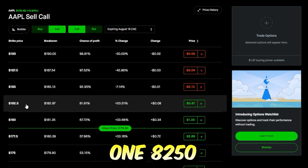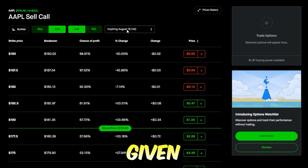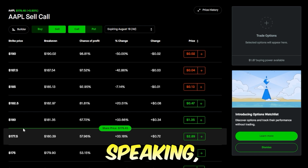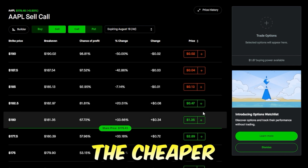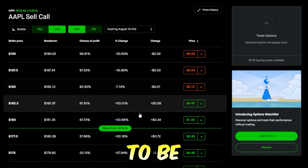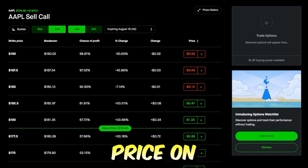The strike price of 182.50 is going to cost much, much less because it's much further up, and it's much less likely that Apple's going to achieve that within this given expiration date. So again, generally speaking, the further away the strike price is, north of the share price, the cheaper the option contract is going to be, because again, it has a less likelihood of actually reaching the strike price on or before the expiration date.